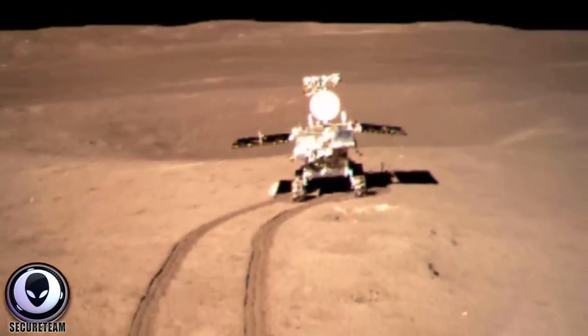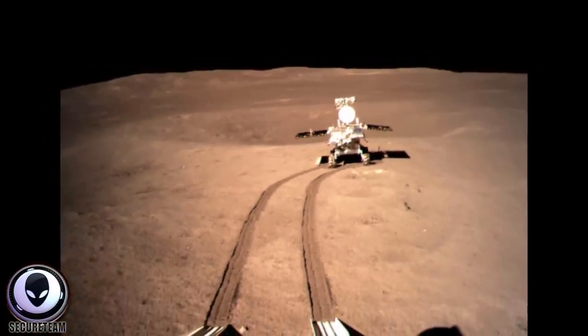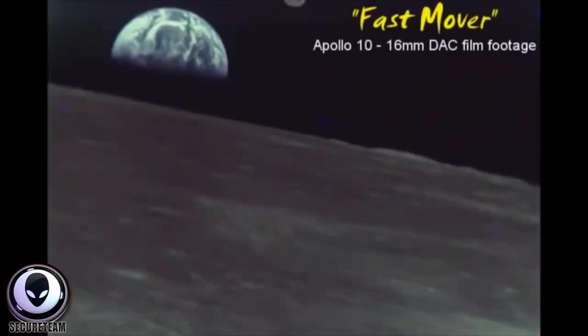And as I said before, the big question isn't these photos here. We've seen these a dime a dozen. Every time there's a moon mission, we know what to look for. It's going to be pretty much the same thing. We want to see all of those strange objects that are said to have been on the back side of the moon. The part of the moon that we never see.